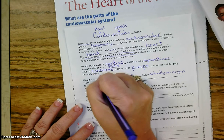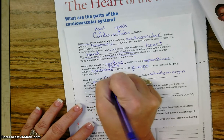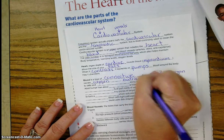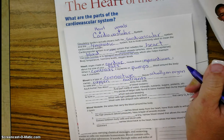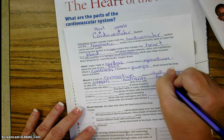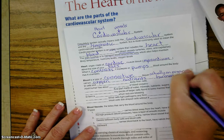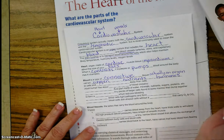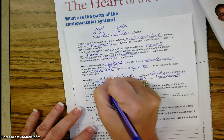It carries oxygen, nutrients, and hormones, which we'll talk more about in the endocrine system, to your cells, and then it gets rid of waste in the form of carbon dioxide.